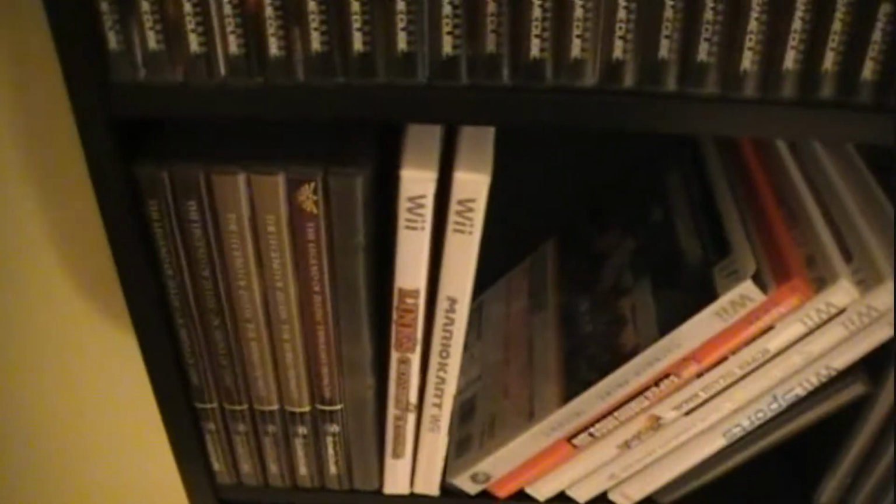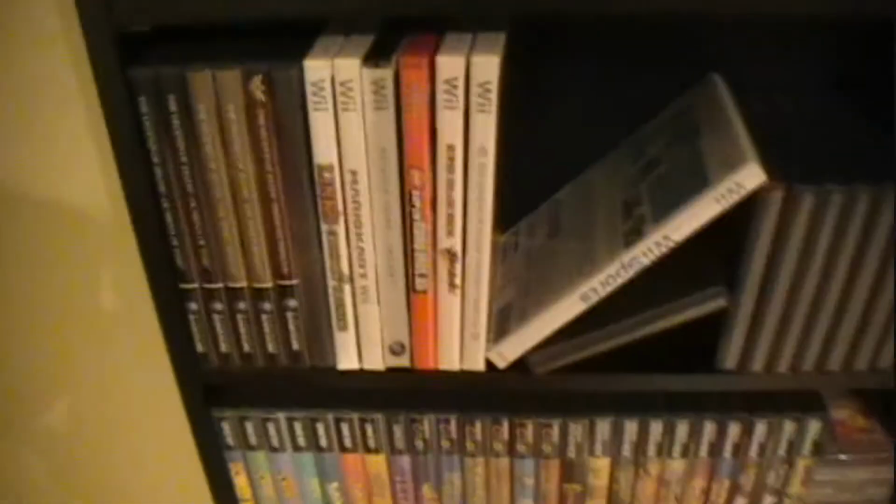And this is actually one of my newest games that I picked up for $1 at a pawn shop, and it is Tales of Symphonia, and it was a former rental, and I got it for $1. So it's in a generic Blockbuster case, but I will end up getting a complete copy of that. That's a great game.